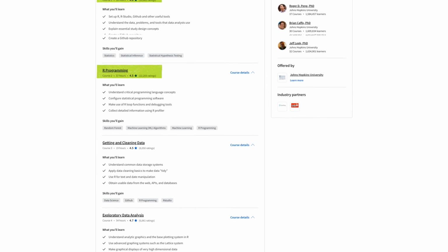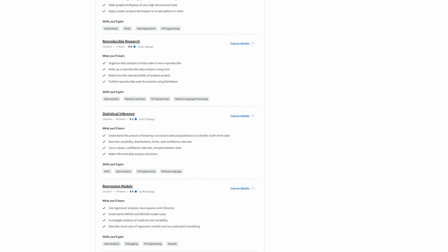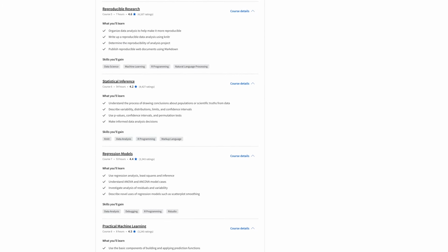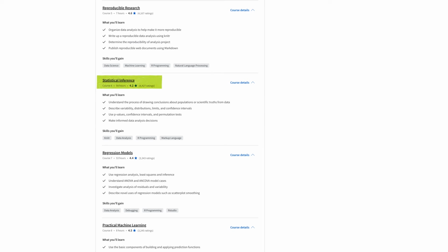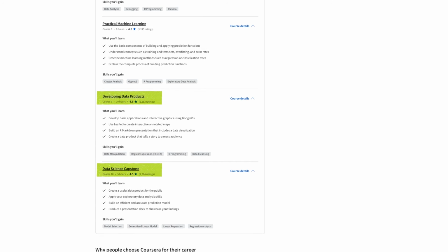The R programming language is going to be a key part of this course, and you'll also use it for most of the other courses. The major difference here is that it actually digs deeper into things like statistical inference and regression models. When it comes to the practical side, it is only 8 hours, or technically another course, developing data products, as well as a capstone project, but the main difference here is that this one is focusing on R and the other one is working with Python exclusively.